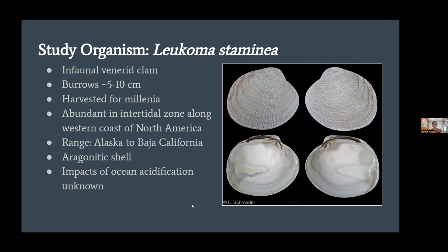This clam has been harvested and eaten for millennia, including in a lot of indigenous managed landscapes. It's abundant to this day in the intertidal zone along the western coast of North America, with a biogeographic range from Alaska all the way down to Baja California. This species builds its shell out of the calcium carbonate polymorph aragonite. That's just the type of mineral.